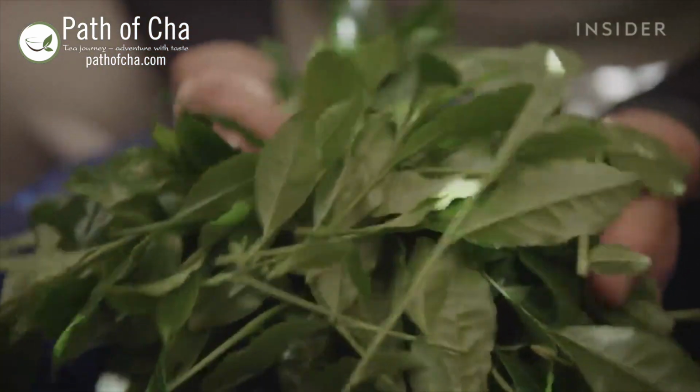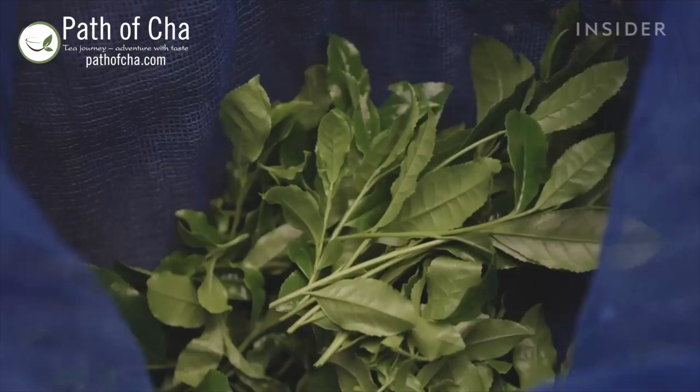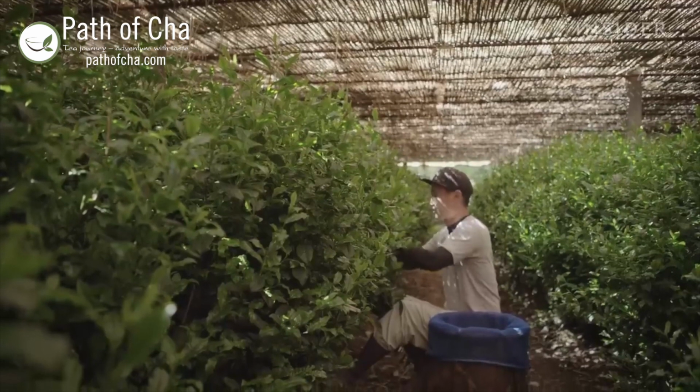To make matcha, he only needs the very first leaves of the plant. It's there that there's a higher concentration of nutrients, and they will make the best quality tea.